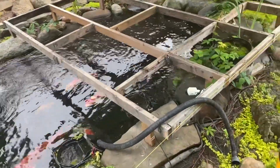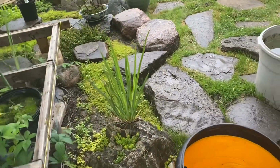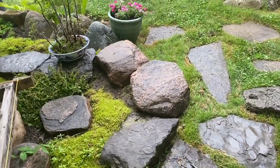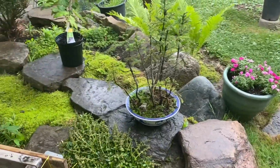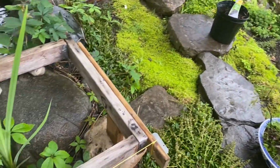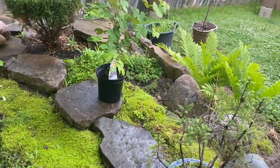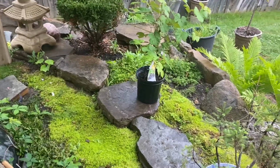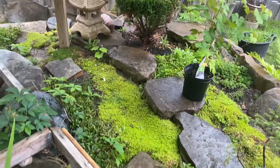What's nice about filming after the rain is that you can see how nice the rocks are when they're wet. I've never really talked about these rocks, but I collected these. I started collecting them even before the pond was built because I knew I was gonna build a pond. And then soon after I collected more rocks.